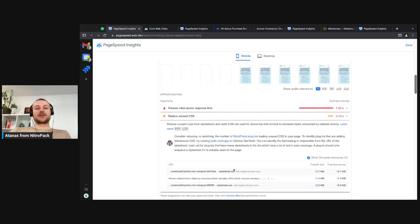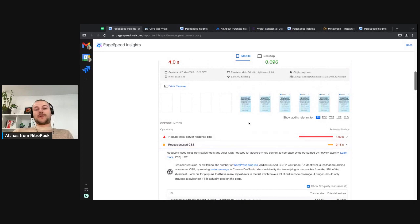The second suggestion is to reduce the unused CSS here. It says that 0.15 seconds are slowed down because of this. Many people use site builders like Elementor, Divi, WPBakery Composer, Beaver Builder, and so on. We don't really have control over what CSS they include and how this CSS is used across the pages. So oftentimes the CSS that is shipped to the browser is more than enough for the browser to render the page.